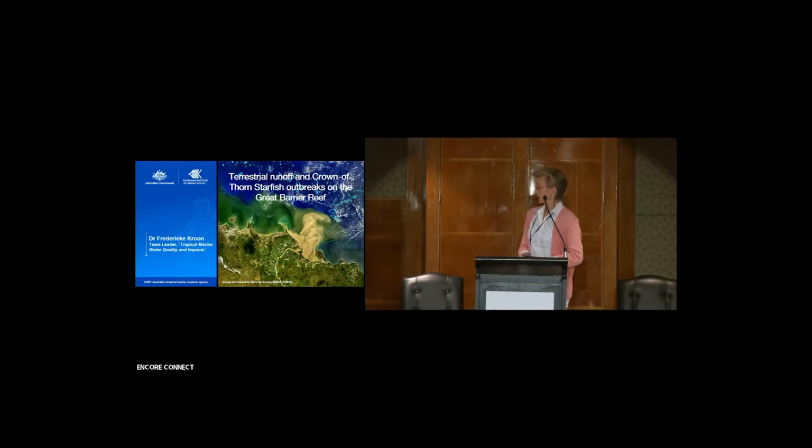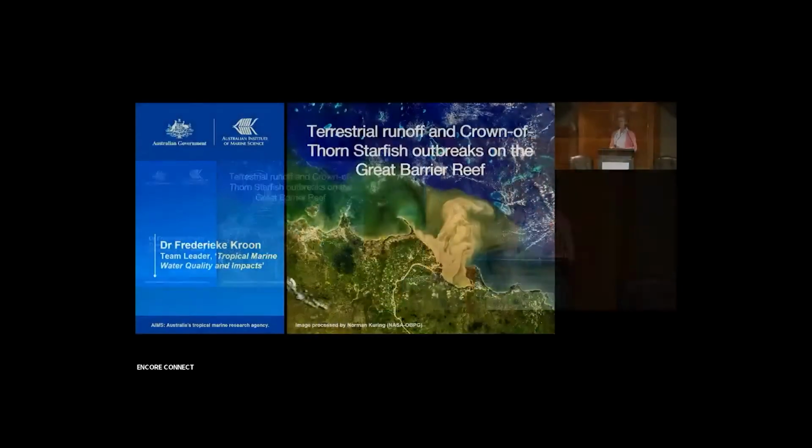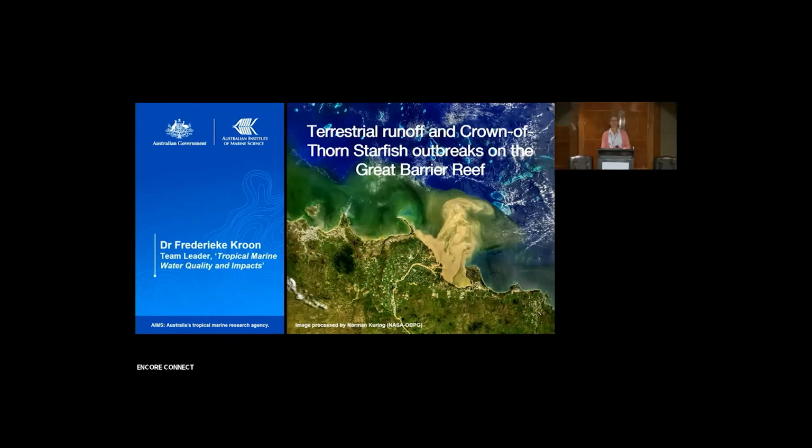So this beautiful picture that you see here, many of you would have seen it already, is the Fitzroy River in flood in 2019 when Townsville went under, and you can see that that particular flood plume is huge. In this case it did reach mid-shelf reefs, and later on it even reached some of the outer reefs, and later on I'll show you some animations about how far those flood plumes travel up north as well.